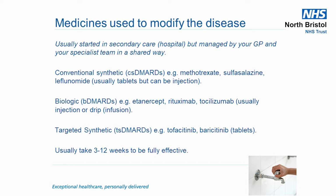possible. If your disease is not controlled, you may be started on a biologic disease-modifying therapy, which is given by injection or infusion, or one of our newer targeted synthetic disease-modifying therapies, which are given in the form of tablets. It is common to stay on at least one anchor conventional synthetic DMARD if tolerated.